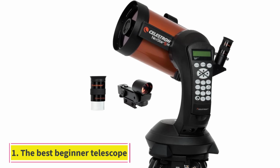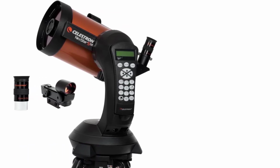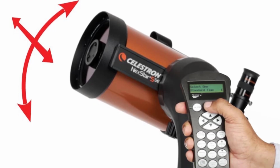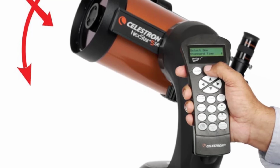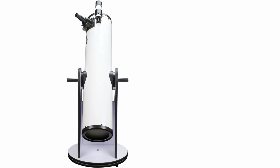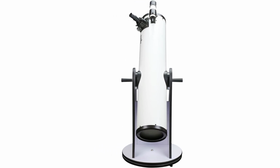The best beginner telescope. The Celestron Nexstar 5 SE computerized telescope, our top pick for the best amateur telescope, is a Schmidt-Cassegrain scope, which means it uses both lenses and mirrors in a relatively compact package. This telescope has a primary 5-inch mirror, big enough for a light-gathering capacity that yields crisp images of some of the best objects in the solar system, from Saturn's rings to Jupiter's cloud bands. And it provides sufficient power to introduce you to objects in the deep sky.